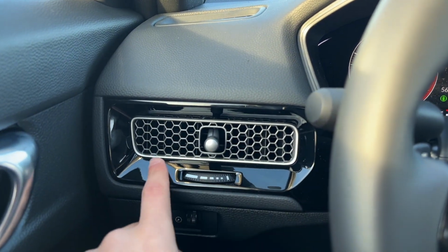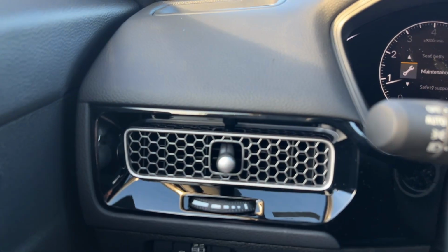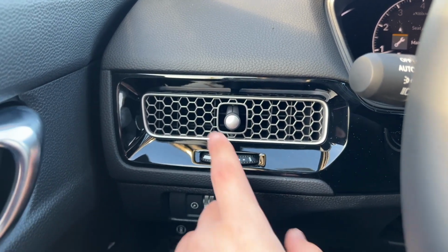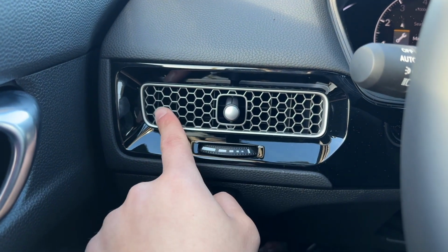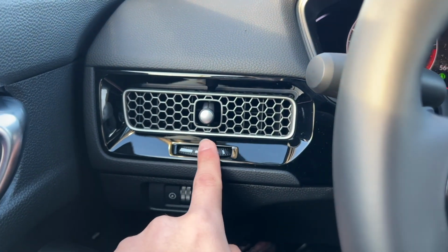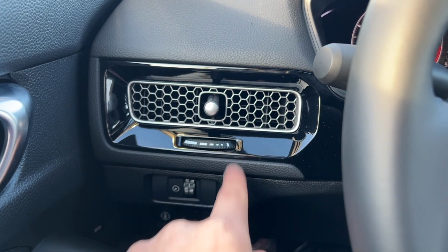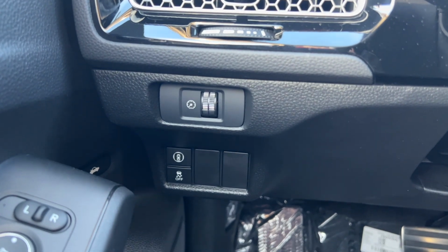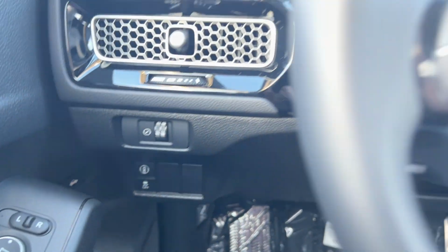And I really like what Honda did with the AC vents on the Civic. A lot of people don't like them, but I really like the honeycomb AC vents. You could lock the vents, close them or open them. And brightness control in the bottom, and all the way down there is the traction control with Honda sensing controls.